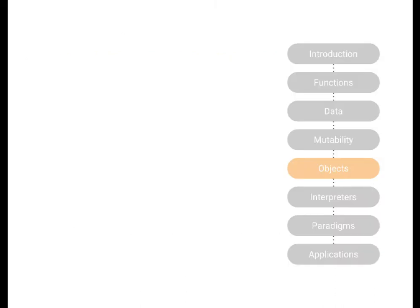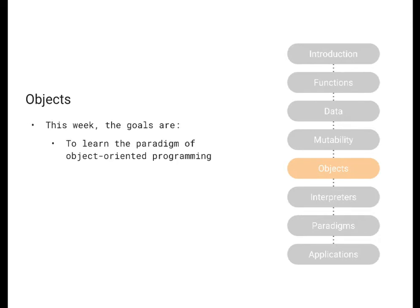Okay. So this week we're talking about objects. And the goals are to learn the paradigms of object-oriented programming. We also call this OOP, O-O-P. And we'll study the applications of and the problems that can be solved using this paradigm. So last week we learned a little bit about nonlocal with mutation. And so this week is kind of an extension of that idea. What can you do with what we call state, when your program remembers information about the world?